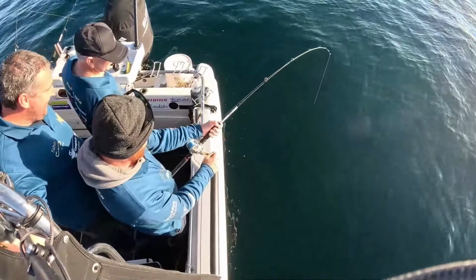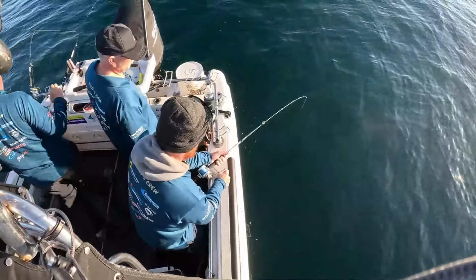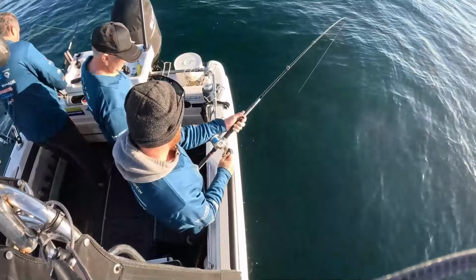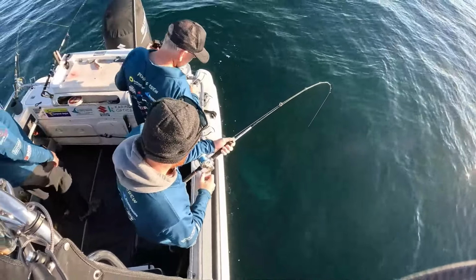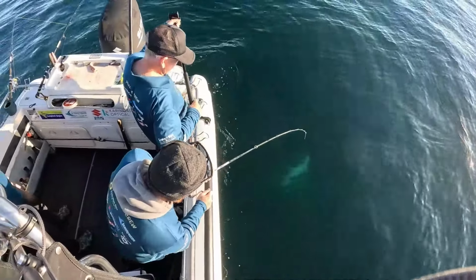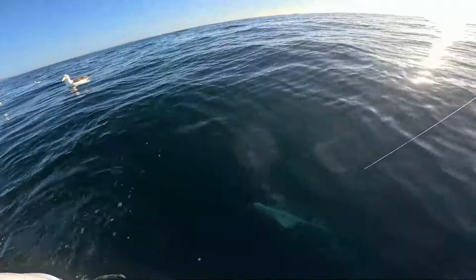There we go, dude. Pump and wind, and wind on the way down so you get more. See that? Alright, got mono. Ready with the net. Oh, another nice gummy. Oh, mate, you are blessed. This is another cracking gummy.